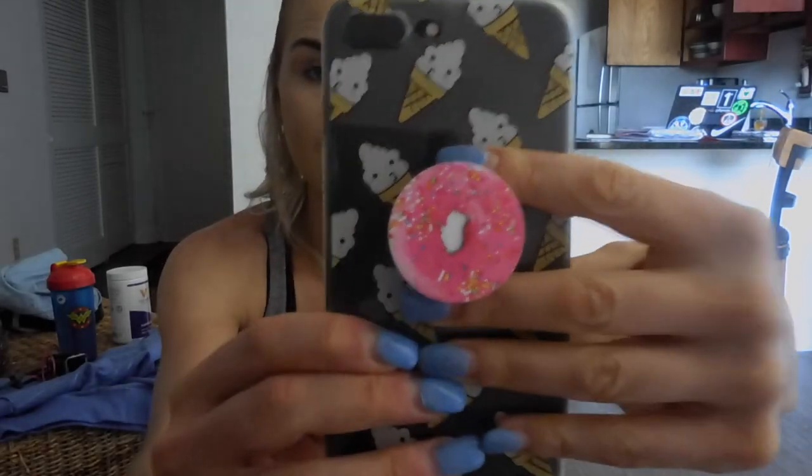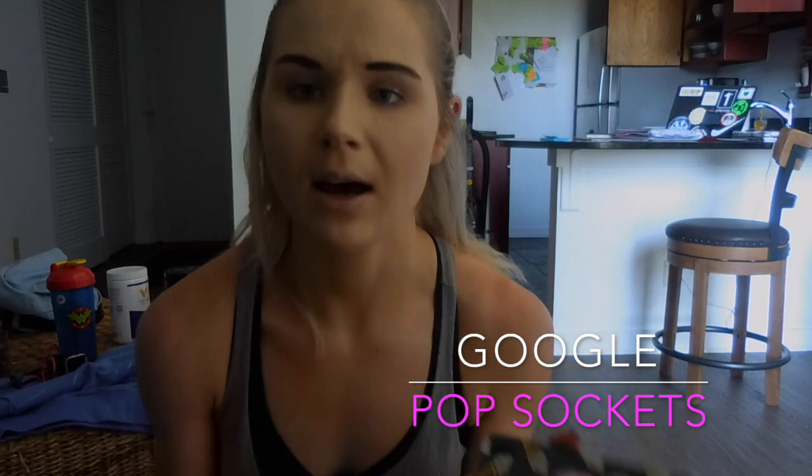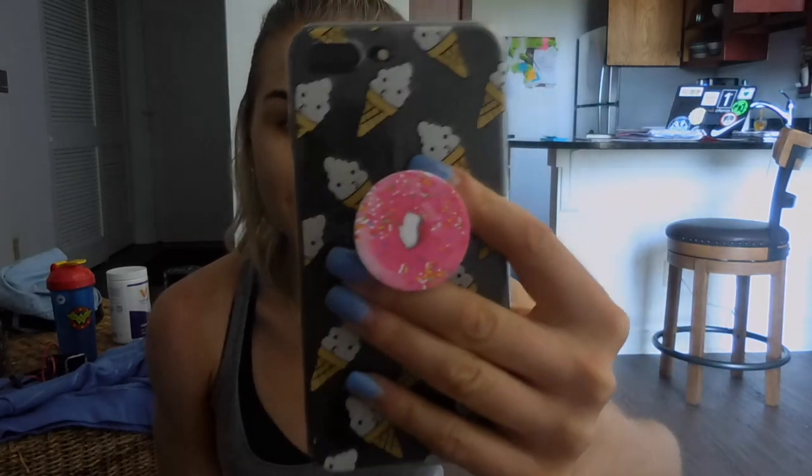First thing being this little pop-out stand that is, yes, a donut. I did get this on the boardwalk when I went back home in Jersey last weekend, so I'm not sure of the company, but literally if you Google pop-out iPhone, whatever iPhone you have or phone you have. I mean, it really doesn't fit the phone. That was kind of dumb to say. It's around, so that automatically means that I would get a donut. I mean, 1 + 1, 2.